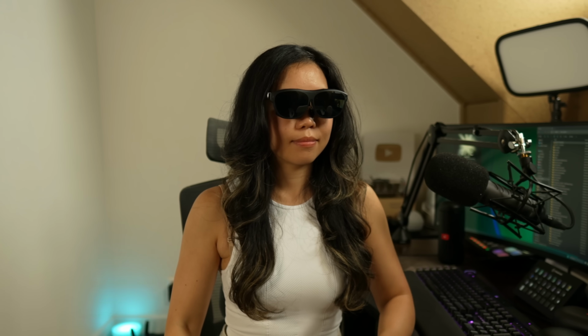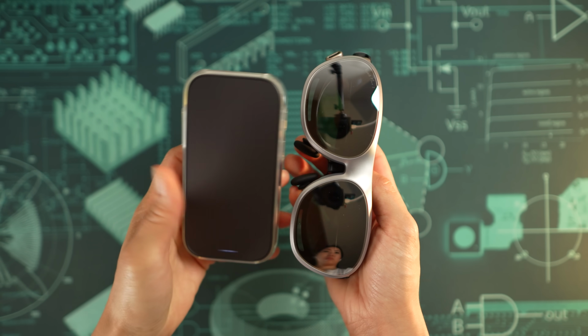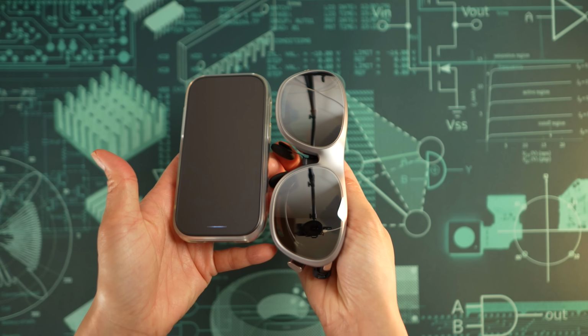Whether you should get the Max 2 on its own really depends on your needs. There are solid glasses with clear strengths and some trade-offs, just like any other. I'll have a big comparison video soon to help make that choice clearer.